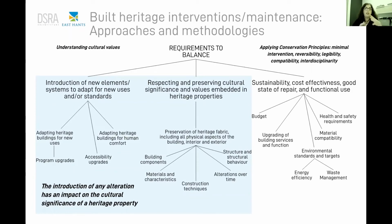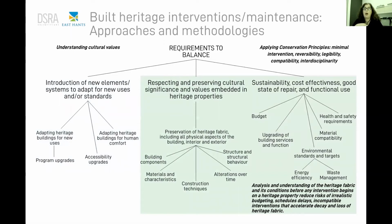So we can say that between the introduction of new elements and systems and the preservation of the heritage fabric, there is an alteration and an impact on the cultural significance of the property. Every time we introduce something, we are making an impact on the significance of the building. It's all about understanding the impact and trying to mitigate it while preserving the cultural heritage. This is a concept that we need to understand and keep in mind every time we approach an intervention.